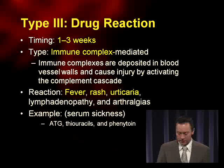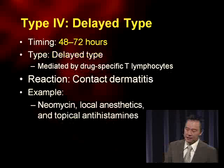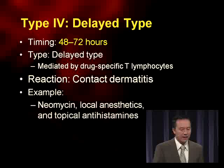Examples of serum sickness: ATG, thioureas, and phenytoin have all been shown to cause drug reactions with serum sickness. Now, your type 4 delayed reaction occurs 48 to 72 hours afterwards. These are mediated by T lymphocytes. An example of this is your contact dermatitis with your local antibiotics such as neomycin or local anesthetics, and also topical antihistamines.